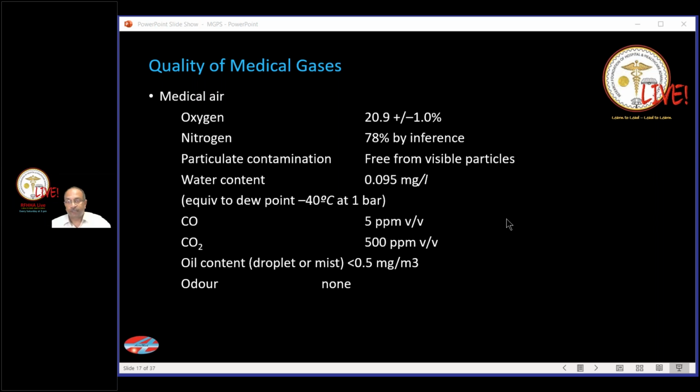Then carbon monoxide content cannot be more than 5 ppm, that is 5 parts per million, volume by volume. The carbon dioxide cannot be more than 500 ppm, volume by volume. The oil content, either in the form of a mist or droplets, has to be less than 0.5 milligram per cubic meter of gas. And then there has to be no smell or odor in the medical air. So these are the parameters for medical air. The other medical gases have to be medical grade gases. So whether it is oxygen or nitrous oxide or carbon dioxide, they have to be medical grade.